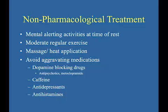Exercise during the day can be very helpful, but we don't want to recommend vigorous exercise right before bed because it does interfere with your ability to get restful sleep. Certainly, avoiding medications that are going to aggravate restless leg syndrome. And this is something where I think we haven't always been as diligent about looking at what medications might actually be either predisposing us to restless leg syndrome or certainly aggravating them.